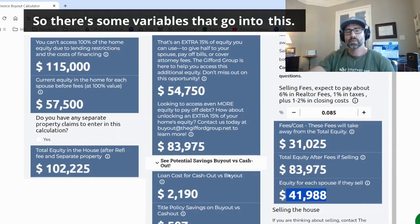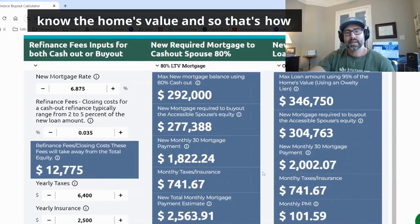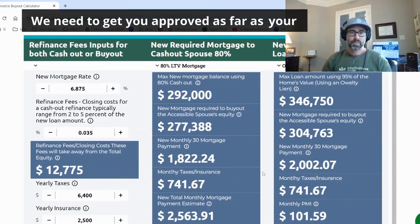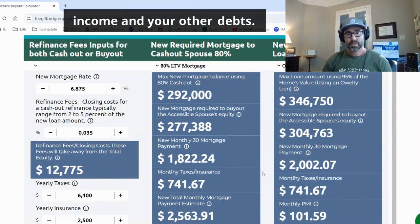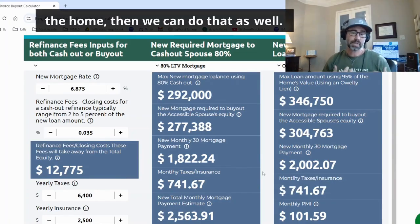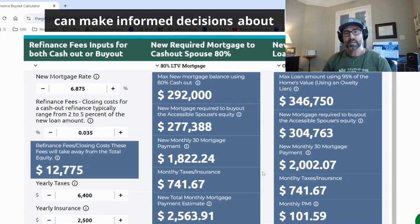So there are some variables that go into this. This is not always just going to say, hey, I know the home's value, and so that's how much I can get. We obviously need to get the home's value approved. We need to get you approved as far as your income and your other debts. And if we need to pay off any of those debts to actually be able to keep the home, then we can do that as well. So it's always one call away, and then you can make informed decisions about everything.